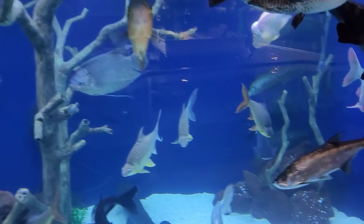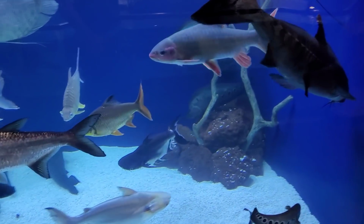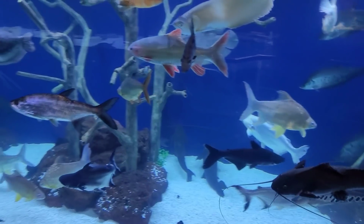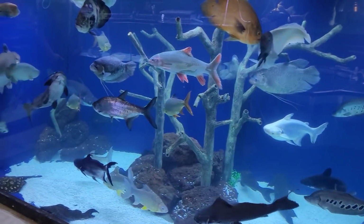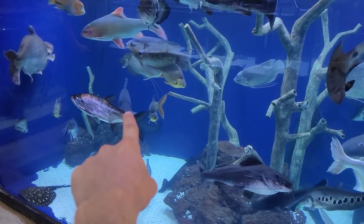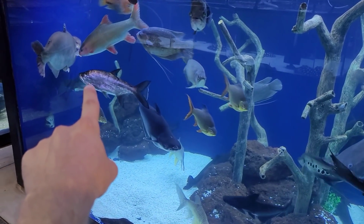Now some of you might say this is an overcrowded tank, but honestly, it's not that bad because there's so much depth on it. You guys are seeing it two-dimensional, and it looks like fish are kind of swimming on top of each other, but that fish is in the way back of the tank. This fish is right up on the front glass.